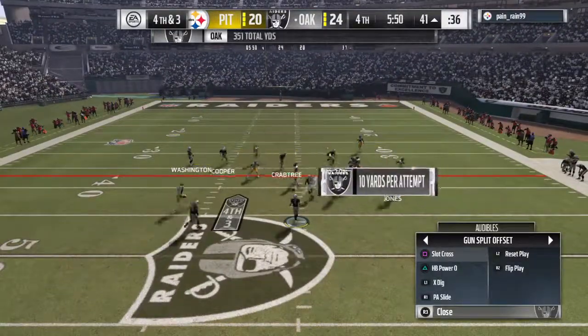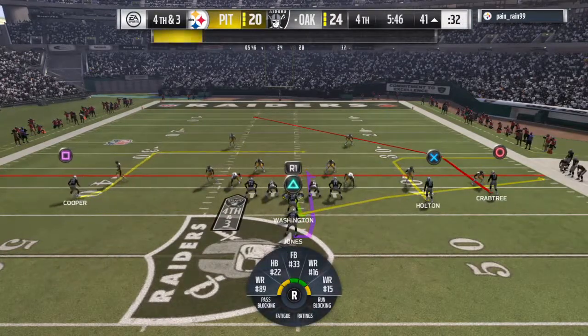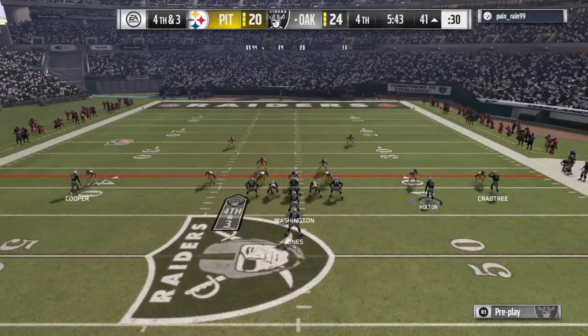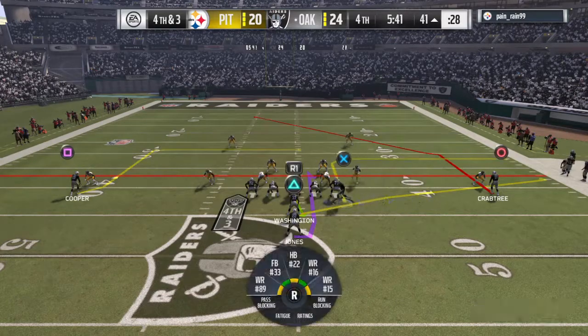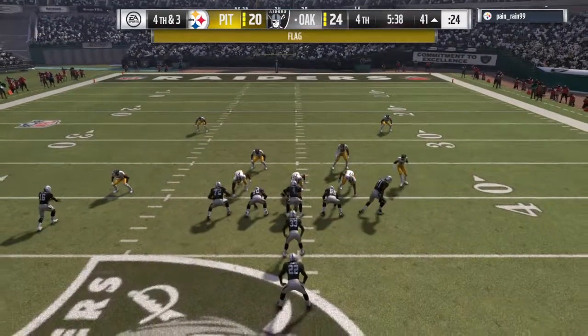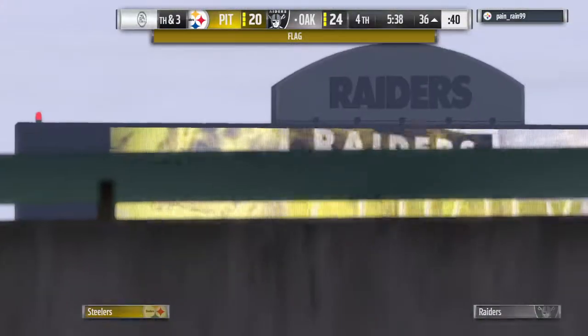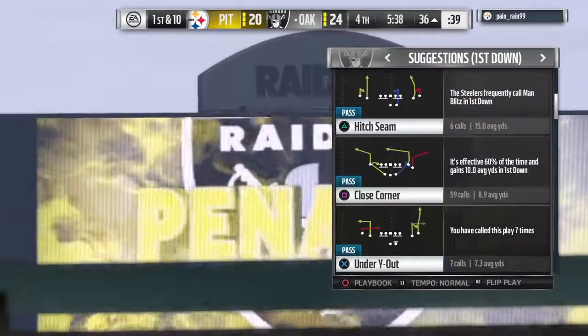Jack Del Rio going to take a chance here. His guy's going for it on 4th. They dialed up the screen pass on 3rd down, and for a second it looked like it was all going to come together, and they had a chance to pick up a first down, but the defense got there and finished it off. Oh, looked like they got someone to jump there. And if that's the case, this will be a first down.